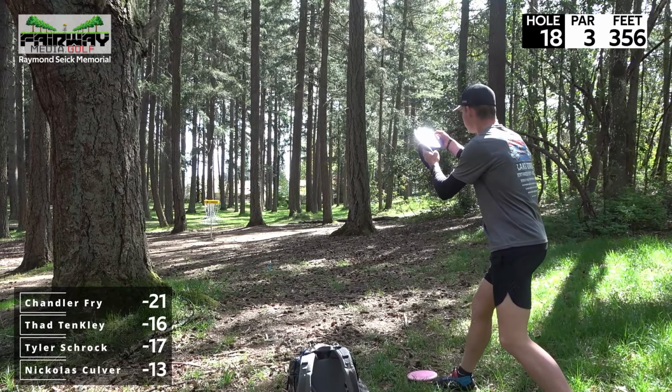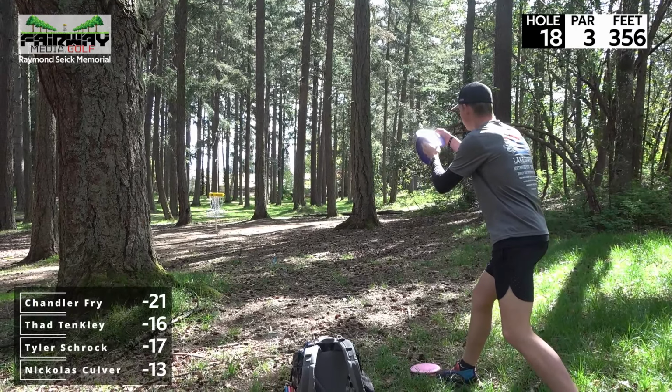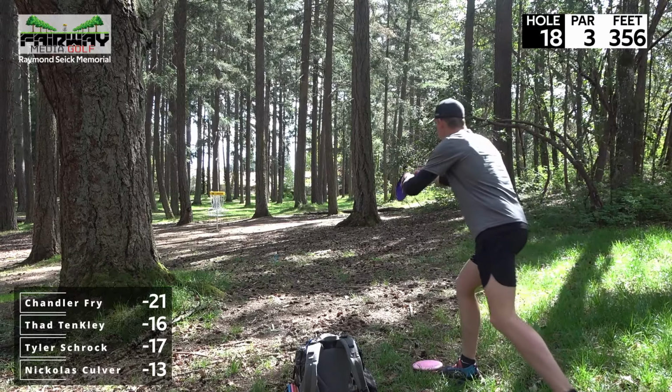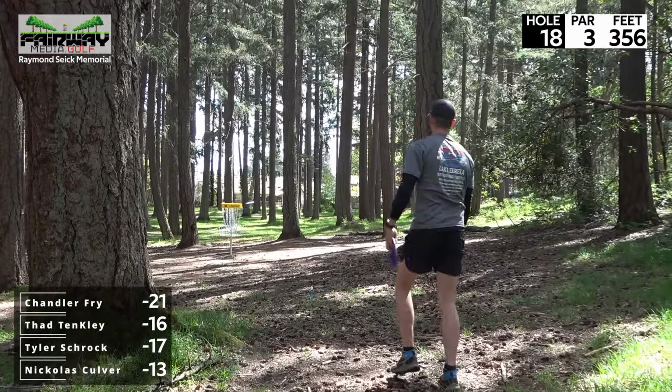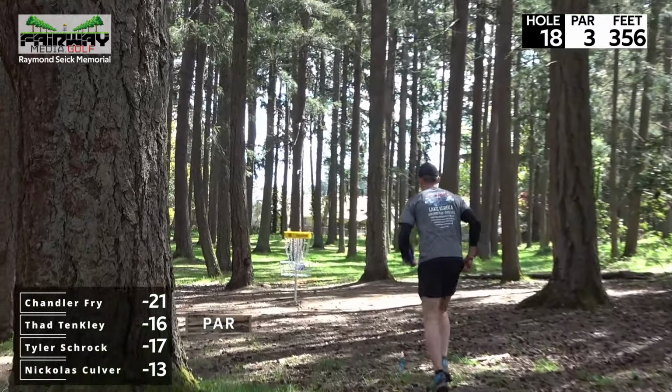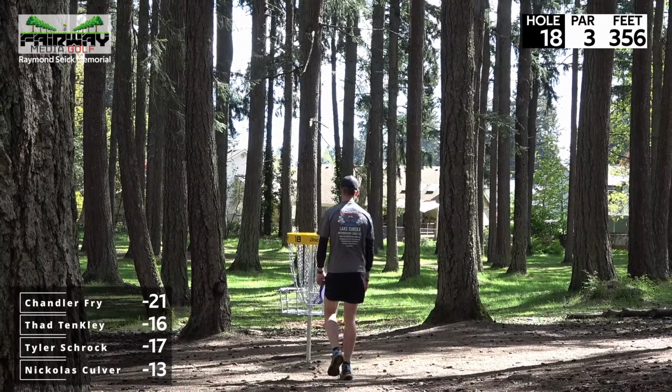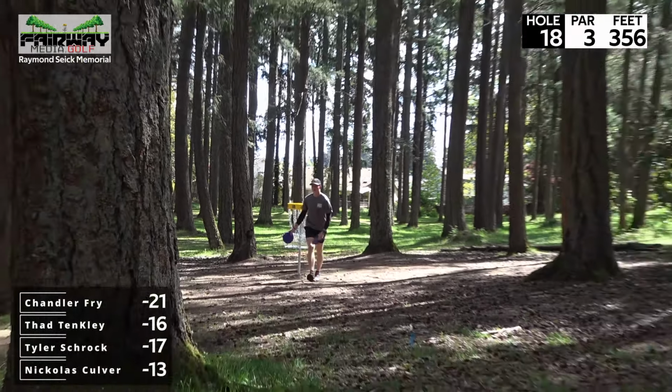Not happy with that one? No, I was definitely looking to put a little bit more action on it. So unfortunately, yeah, none of those forehands were sticking, but I think I got up and down from all of them in the event. Oh, and a good way to finish there from Thad. Good par save. Yep, one more stepper from Thad.